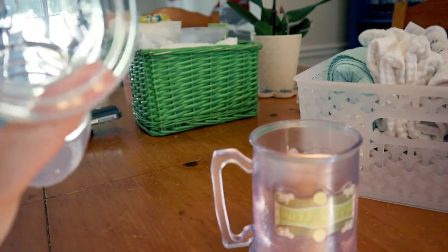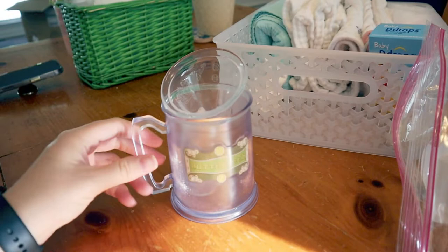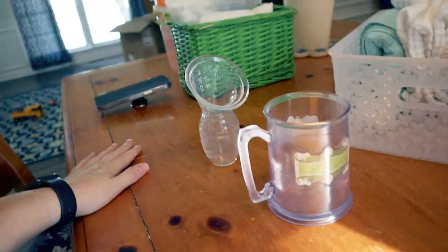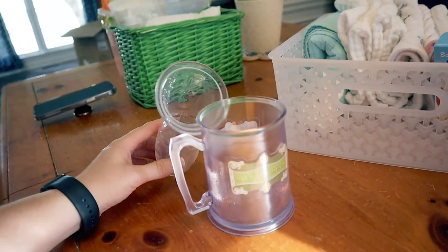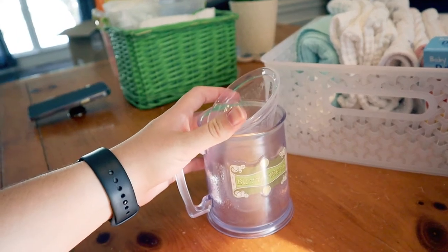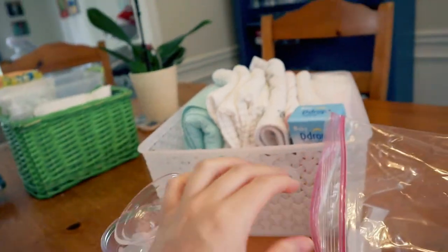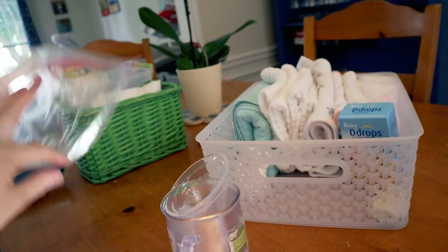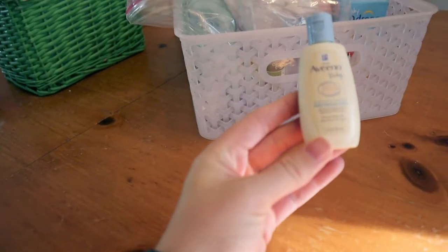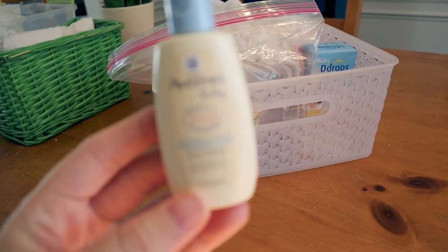I have my Haka. A little hack that I have for you if you use a Haka is to have a little cup to set it in, because when it's full, if you don't have the stand, it can fall over pretty easily. And, you know, there's nothing good about spilled breast milk. So I have that in here and I'm just keeping it in this bag to keep dust out of it for now. I have this little bottle of lotion. It was a sample from probably Target or something like that.